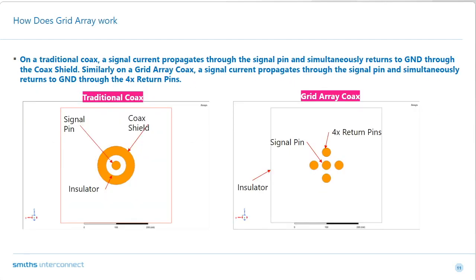How does a grid array work? Viewing the cross sections on a traditional coax, a signal current propagates through the signal pin and simultaneously returns to the source through the coax shield. This is typically called the return path. Similarly, on the ideal grid array coax, a signal current propagates through the signal pin and simultaneously returns to the source through the 4 return pins. If designed properly with a characteristic impedance as close to the system impedance as possible, which is typically 50 ohms, then either solution can yield favorable analog and digital performance.